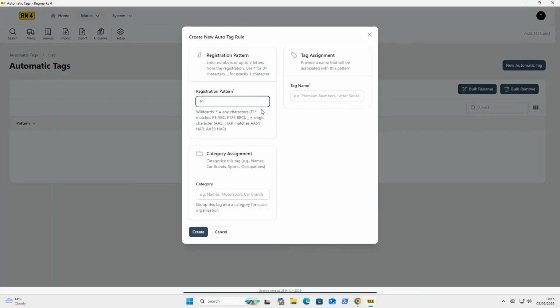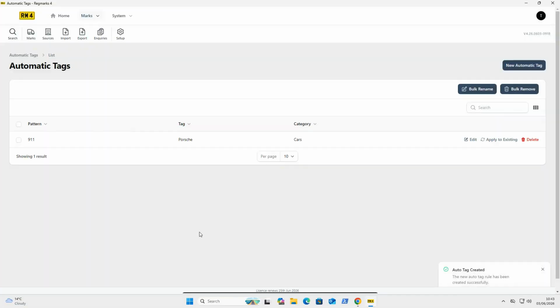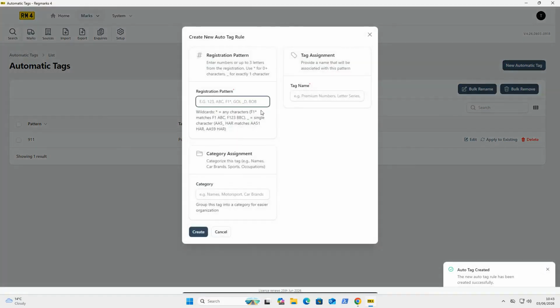When you set up automatic tags, whenever you import or create a new registration manually, they will be automatically applied. However, if you've added a new tag, it won't automatically retrospectively apply itself to your existing data, so we've added a button to allow you to choose to apply them.